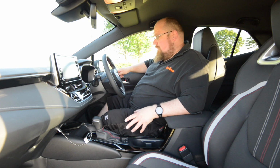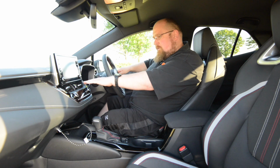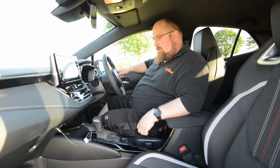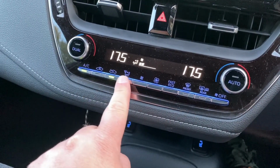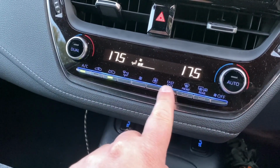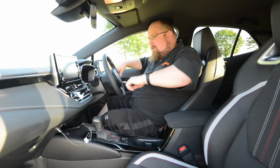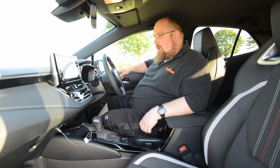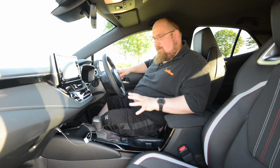But I'm really impressed with this interior design. So we've got the infotainment system set high up with the air vents just underneath it. What I really love is that we've got dual zone climate control, and look, physical buttons. I mean, that's just a breath of fresh air, isn't it? There's no need to go into the infotainment system in order to change the temperature or change the direction of the airflow, which I really love.